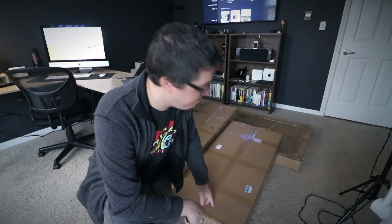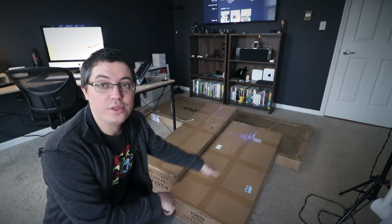Okay, so the first thing you'll notice right away, at least I did, is the fact that the Autonomous L-shaped smart desk is so large, it comes in 3 boxes, 3 very heavy boxes at that. So yeah, if you're doing this by yourself, be careful. That's exactly what I did. I used common sense. I took my time. I probably pulled a muscle or two, but it was worth it.